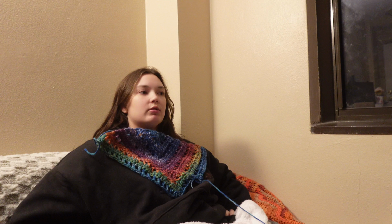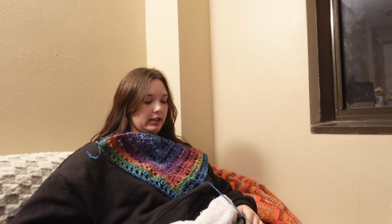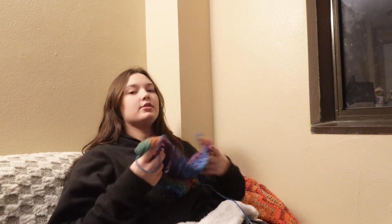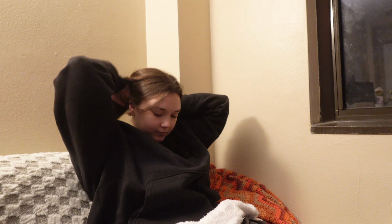What I like to do when it's a smaller project that I want to do a tutorial on, I try to do it and then just do it again. I do other things and other processes differently, but figured this was the best way to do this one. I had enough of the yarn left from making the poncho for my mom, so I was like, yeah, let's use some fun, colorful yarn. Maybe that will help my mood. So here's what I got so far.